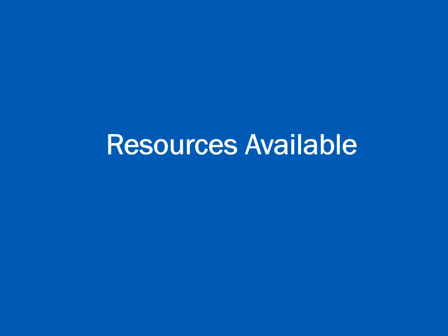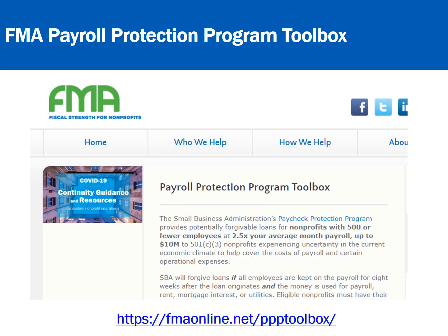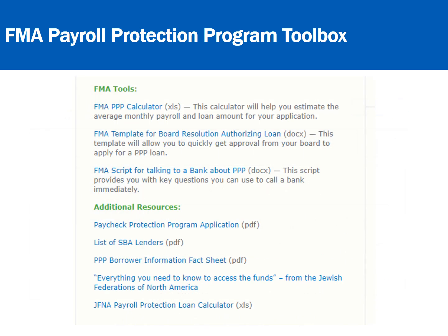Speaking of our website, we want to share a few more resources that are available to you. As I mentioned, we have a payroll protection program toolbox that we are updating every day. We encourage you to check it out at fmaonline.net/PPP toolbox. On our toolbox website, here are a sample of tools that are available. We have the PPP calculator that we discussed earlier. We have a template that you can consider using to enable your board to pass a resolution to authorize the loan. And we have a script for how you can have the first conversation with the bank about PPP. We hope you find these helpful.